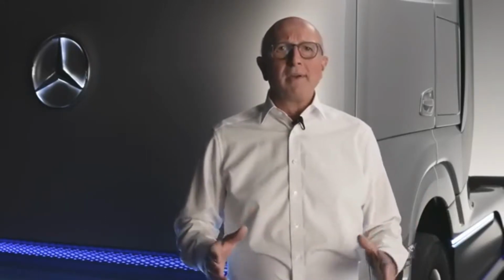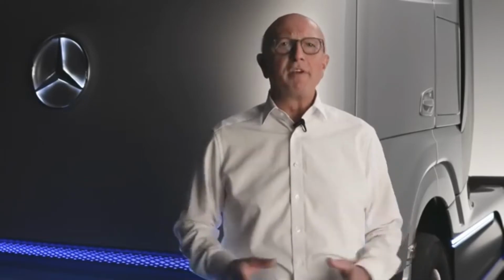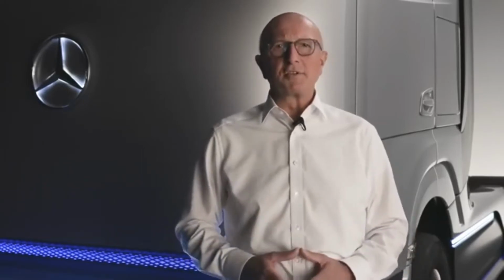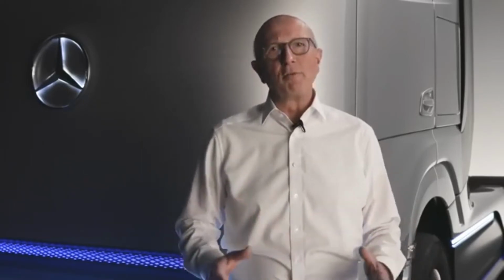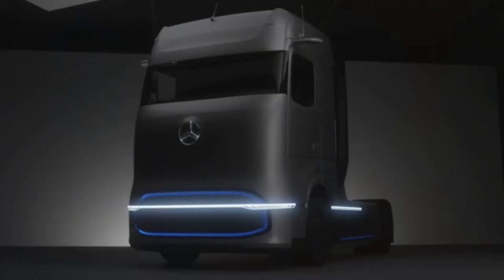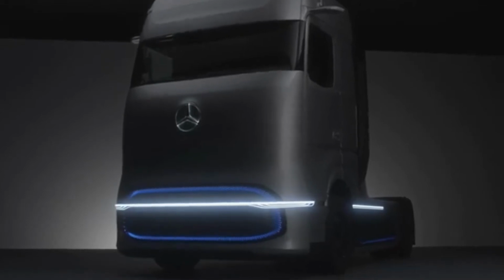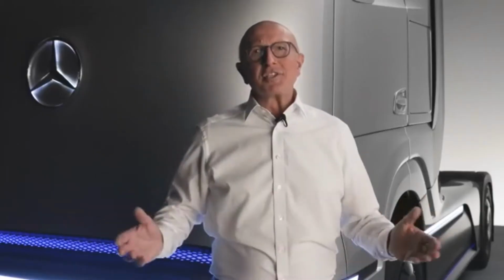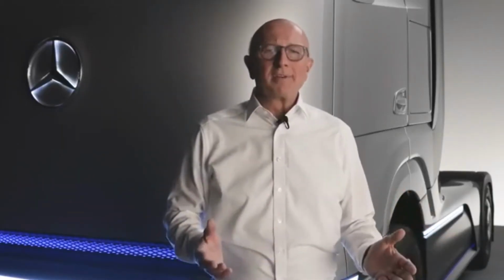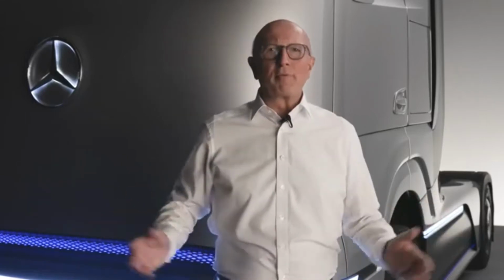Our goal: a hydrogen-powered fuel cell truck, which is in no way inferior to today's heavy-duty diesel trucks in terms of performance, range, and reliability. Just like a diesel truck, the GenH2 is designed for a gross weight of 40 tons and a payload of 25 tons. The energy source is hydrogen, either in liquid or gas state. Technically, we can perform both.